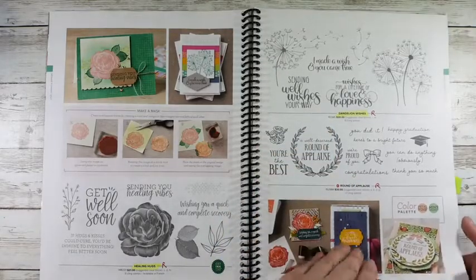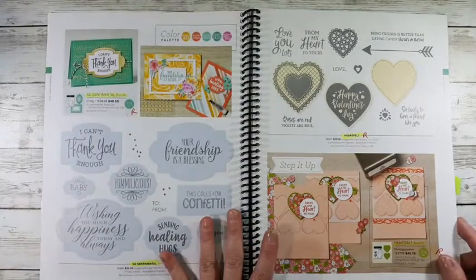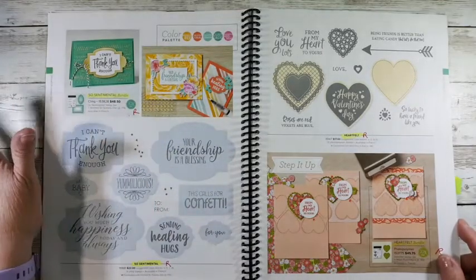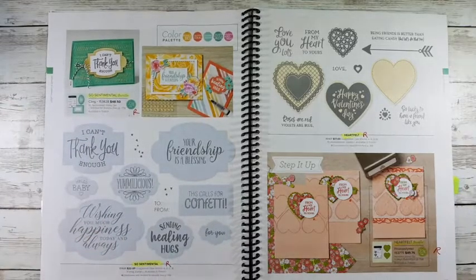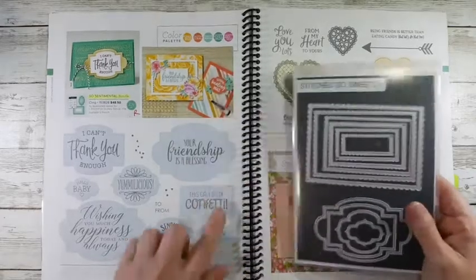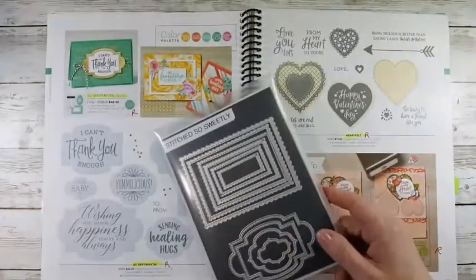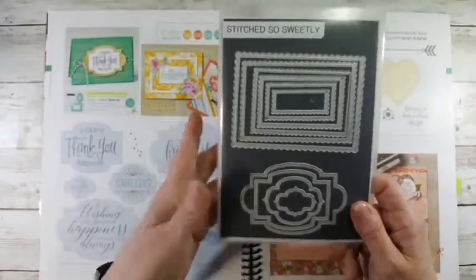Dandelion Wishes is retiring. Round of Applause is retiring. Let's see. Okay. I almost freaked out when I got to this page and saw that this bundle was retiring. But alas, it's just the bundle that's retiring and the stamp set's retiring, not the Stitch So Sweetly dies. Hang on one second. This is the Stitch So Sweetly dies. I think that coordinated with this stamp set. I think I would have given up. I think I would have gone into depression. I love this, but I love these dies.